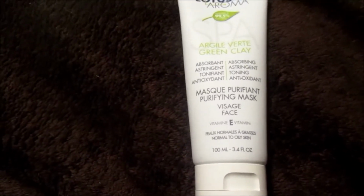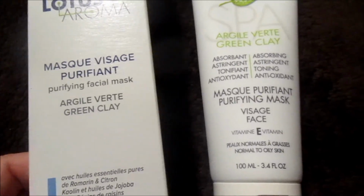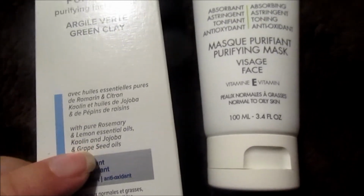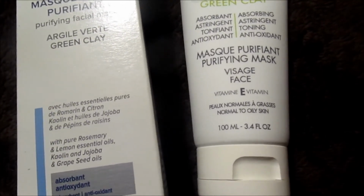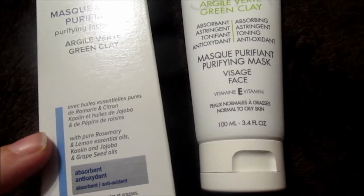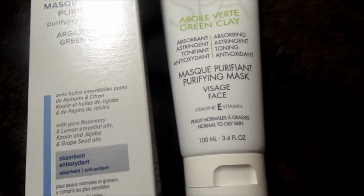This is a mask that I received from YesWellness.com. It is a purifying facial mask. It's a green clay. And it says that it has pure rosemary and lemon essential oils, cumin and jojoba and grapeseed oil, absorbent antioxidant. This right here is for normal to oily skin, including highly sensitive, which I do have pretty sensitive skin for the most part on my face and my hands.